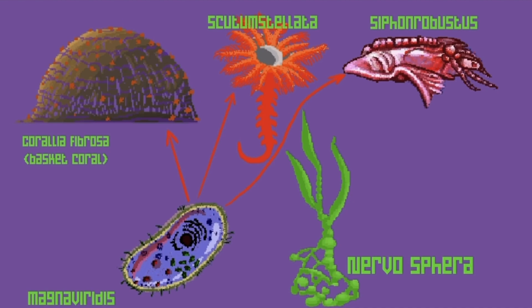The nervosphere benefits from the community by increased sediment fertility and aeration, as water can pass through the tunnels created by burrowing organisms. The community of animals benefit from the kelpweed by its oxygenation of the water, and its roots creating stable, safe habitats.